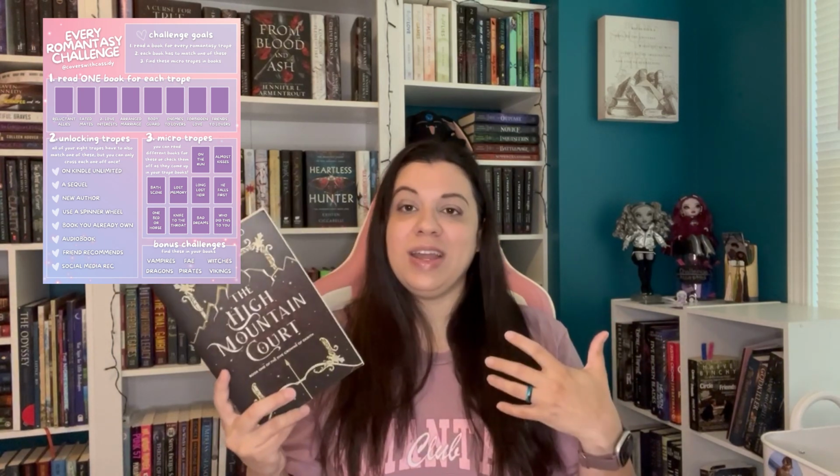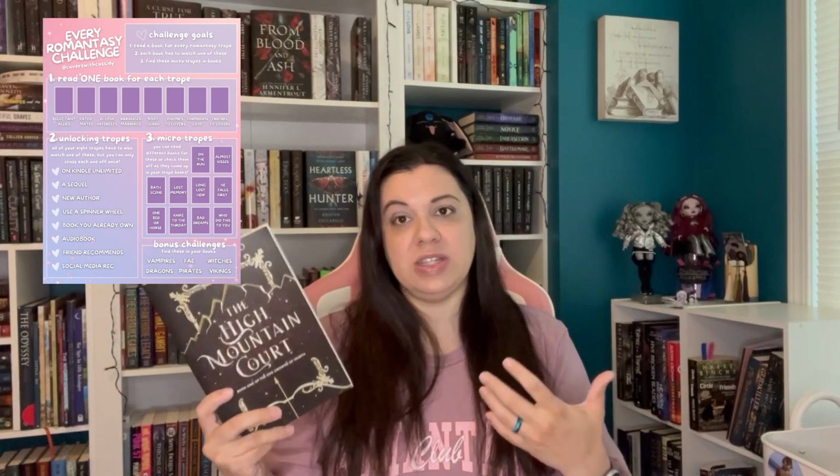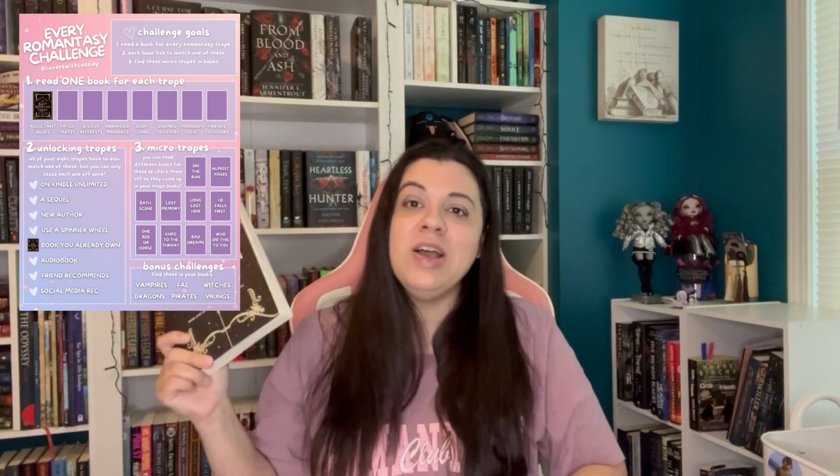So she doesn't want to get involved, hence reluctant, but she's going to join up anyway with hopes of saving herself and her people. So this is going to be reluctant allies. And as far as the part 2 unlocking tropes, this is also going to qualify for a book I already own. It's been here for a while. So we're going to go ahead and do this one for our first pick.